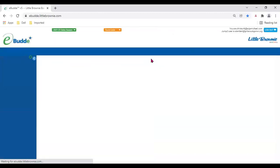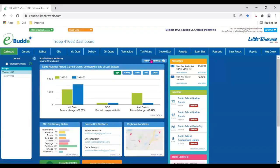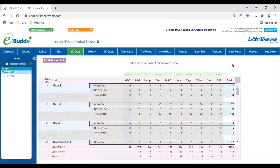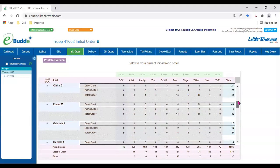Thanks, Angela. So here I'm going to show you eBuddy from a troop leader perspective. So this troop gave me permission to show their order, and we're going to go right here to the initial order tab. That's where you're going to be looking for pretty much everything you need to know for your delivery. So when you open the initial order tab, you're going to see, if you scroll all the way down to the bottom, let me move some things on my screen here so I can actually see it myself. There we go.